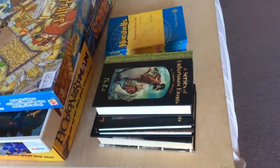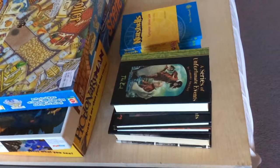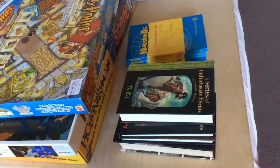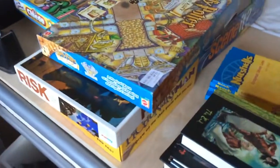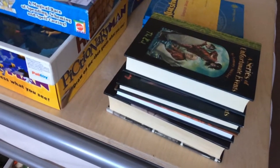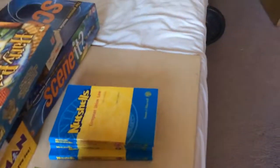These were from a charity shop where I basically get the lady to hold things back for me. Her daughter, I think I've mentioned this before, used to go to school with me, and she also works in the shop. She is also partially a reseller. She resells a few video games and stuff on eBay. But yeah, so I get these for like 20 pence each book.